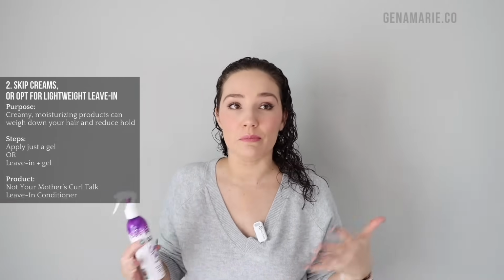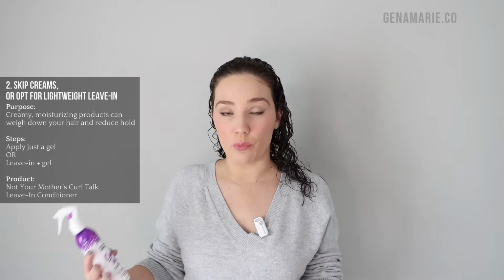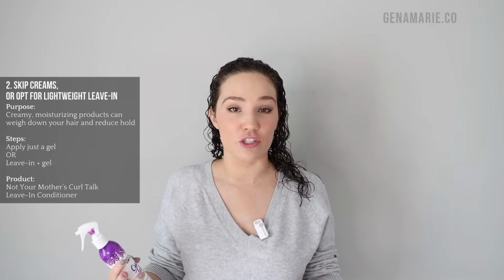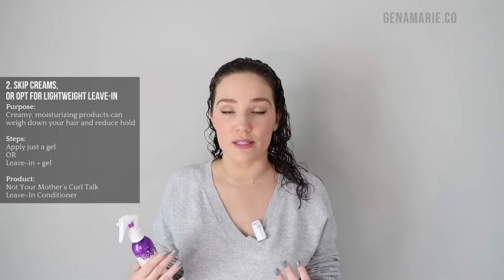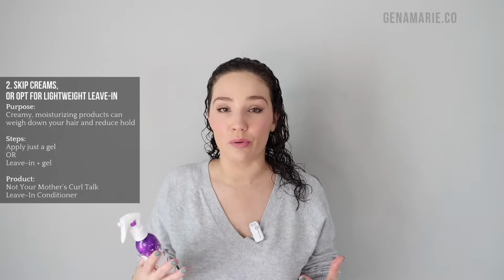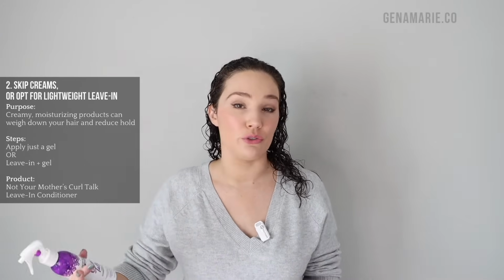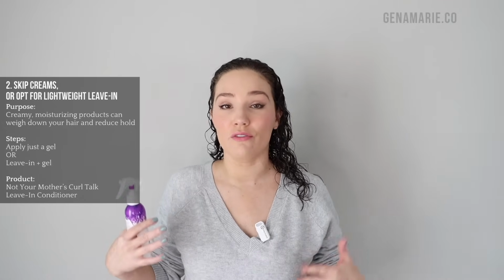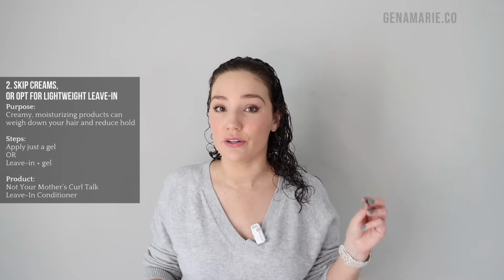Our second tip or step is to skip curl creams, leave-ins, and just use a gel or a mousse. So just like with water, moisturizing creamy products will weigh down the hair, especially if your hair is also fine and or low porosity. So this hair type can get weighed down very easily, and the more creamy products, it's going to weigh down the hair, make it more elongated, and also reduce your hold. A lot of you are struggling with your hair not holding and being overly soft, you're not getting a cast. Reduce the amount of water and creamy products underneath of your gel.